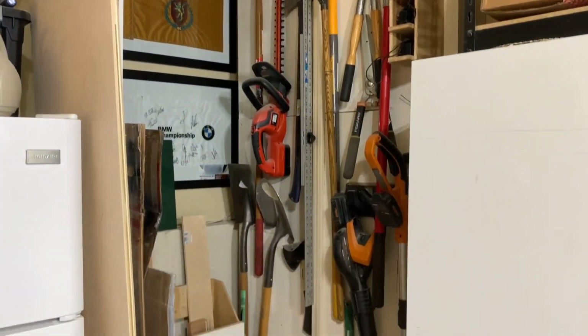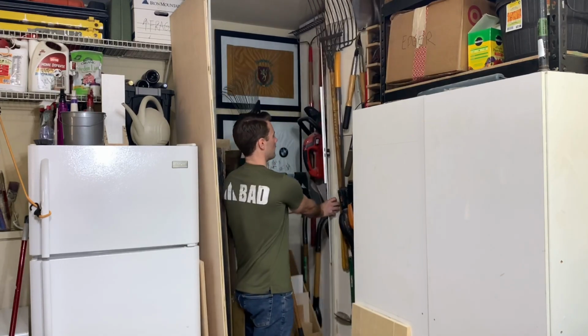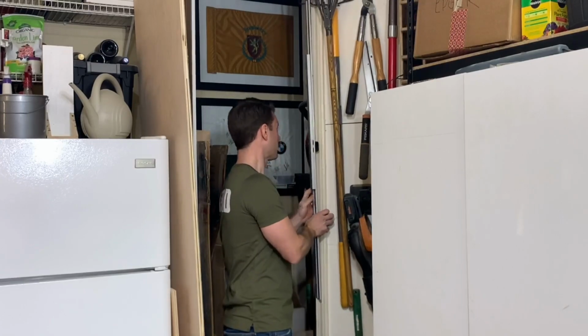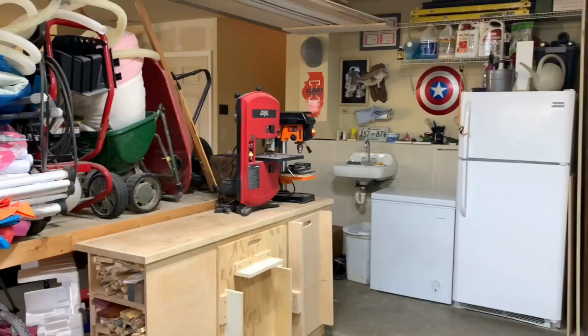To complete this wall, I have an awkward catch-all corner. I have most of my lawn equipment hanging on some DIY doors, and that covers the door to the backyard. We always had stuff in this corner and never used the door anyway, so I decided to maximize the use of the space. I also have some sheet scraps on my old table saw, which I would love to turn into a disc sander or even a lathe.